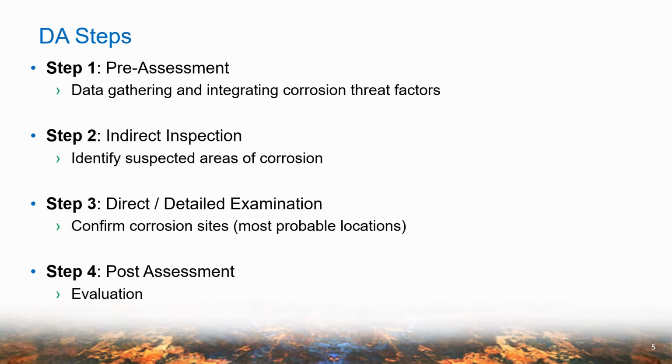Once you've completed stage three, the whole program is wrapped up in the post-assessment, and that is when you have to evaluate the effectiveness of the entire program, and then you can define the next time you're conducting that assessment, which is the reassessment interval. So it's a very thorough, intensive process. Stage one, data. Stage two, work. Stage three, dig. And stage four is when you evaluate.